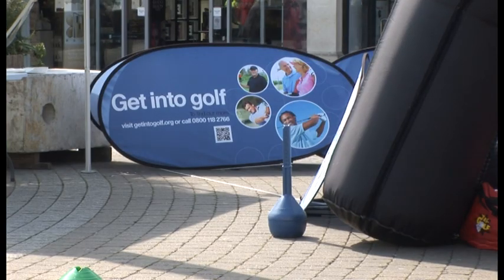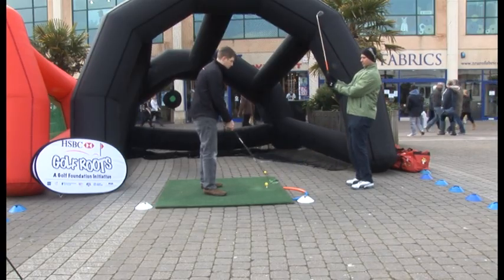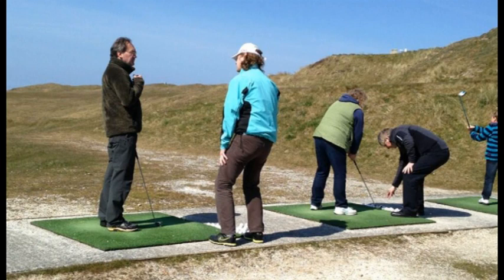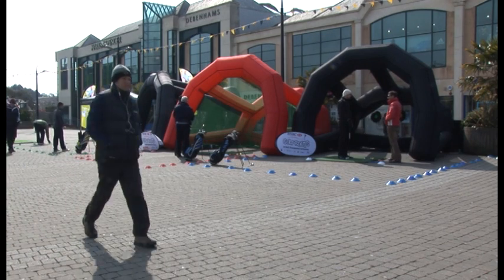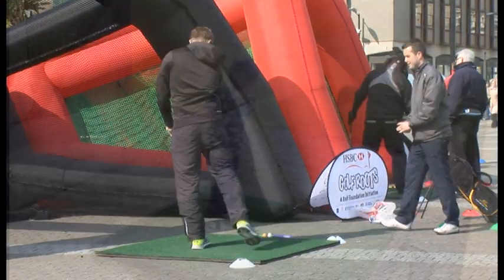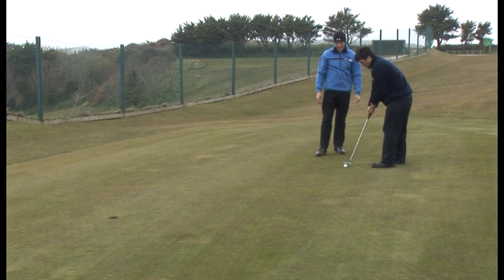England Golf has launched a national campaign called Get Into Golf to inspire people of all ages, backgrounds and abilities to take up the game. There are golf weeks taking place all over the southwest over the next few weeks, with Dorset Golf Week organised between the 14th and 22nd of April, and Wiltshire Golf Week between the 27th and the 31st of May. There are also regional golf weeks further up the country, with Midlands Golf Week taking place between the 12th and 21st of April, and Eastern Golf Week between the 22nd and 28th of April.